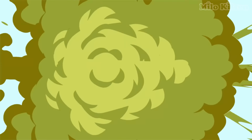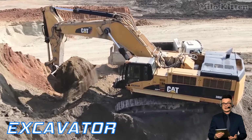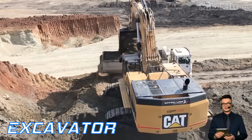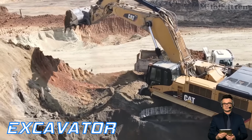Excavator. Excavators are heavy construction equipment consisting of a boom, dipper, bucket, and cab on a rotating platform. They are often used in construction to dig soil, sand, and gravel to move materials to another place over short distances.